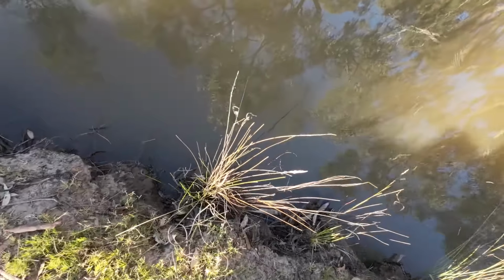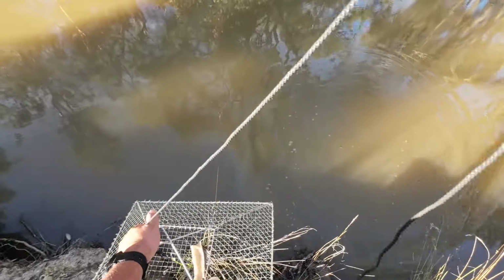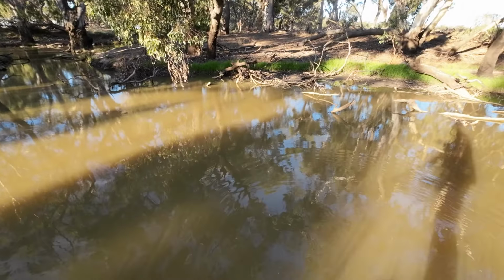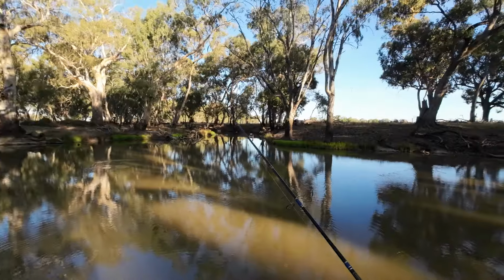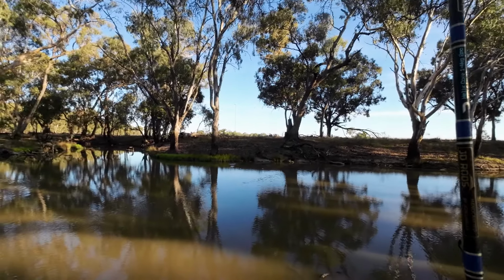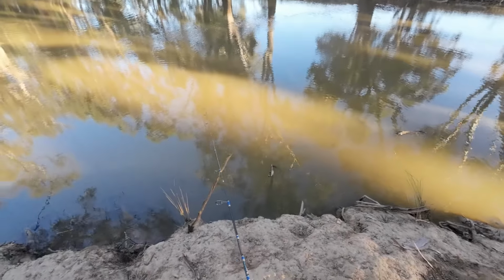Oh, what about the last net? Or the second net at the new spot? Oh, I had great expectations for this net and it's got nothing in it. That's a bit surprising. Righto, back to fishing for a little while. Back to finned fishing instead of shell fishing.